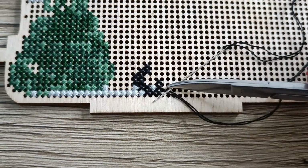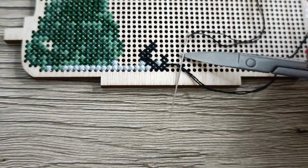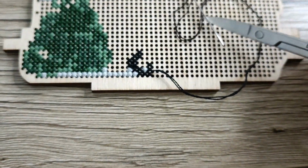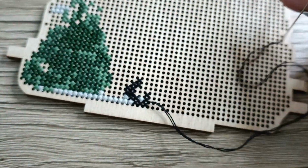So I don't really like when you can see the fabric. Oh, my scissors are magnetic. Look. Okay.